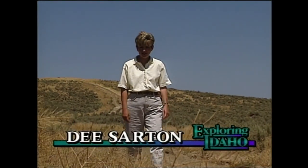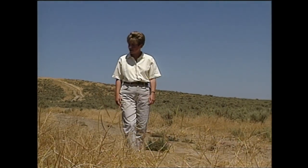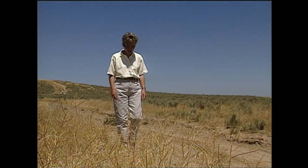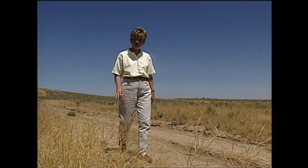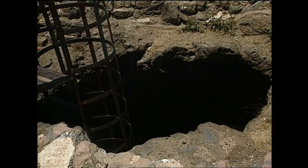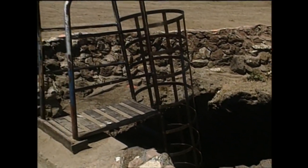Exploring Idaho's desert land usually means pretty plain scenery. Tall, dry grasses, a few rocky hillsides, and of course, it's hot. But today, we're going to look beyond the surface to find a cool, dark, beautiful secret. Openings in the ground like this at Cuna Cave lead to a completely different world.